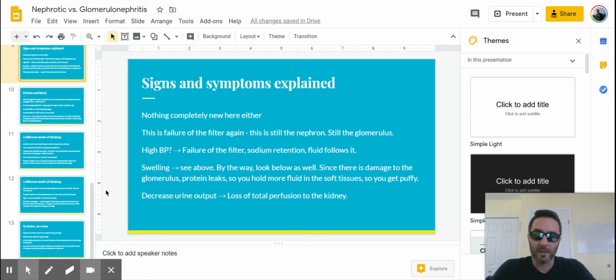Part 3, nephrotic and nephritic. So symptoms, signs explained. Nothing completely new here. You're still looking at the glomerulus. You're still looking at the same part that's being damaged. This is still a nephron.